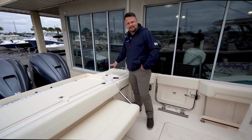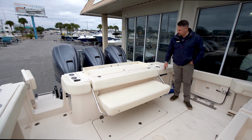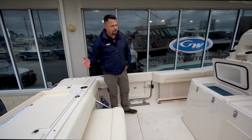Storage back here and battery access below that, but a wide bench seat to fit 3 wide. Maybe if you're not healthy, maybe 2 only comfortable, but we can fit wide across and fit a large group of people to fish. We could go to dinner, we could cruise, we could do all that.